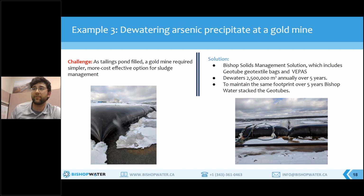Okay, this is another active gold mine that we have this set up at. We wanted to highlight the winter aspect of this. So I know it feels nice and warm, good summer day, but I'll show you some pictures of snow.